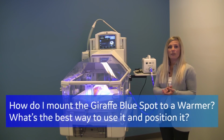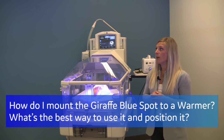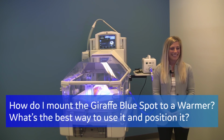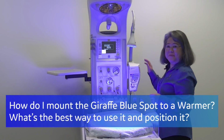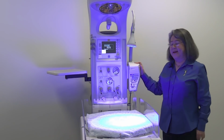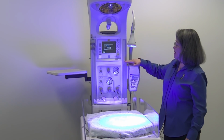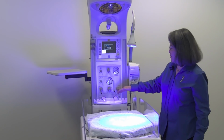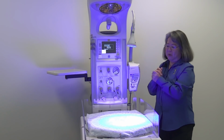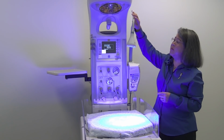I think we will move on to our next question, and that looks like, how do I mount the Giraffe Blue Spot to a warmer, and then what's the best way to use and position it? And so we've got Tracy over here, who I think is going to take it away. Okay, thanks. So here I am with the warmer, and you have the Giraffe warmer with the blue PT spotlight mounted to the side, and typically the question comes out, where should I mount it? And typically roughly around where the end of the resuscitation unit is up here is probably a good spot to have it.